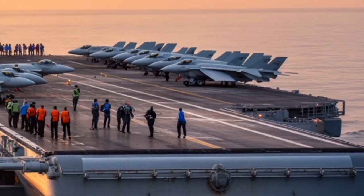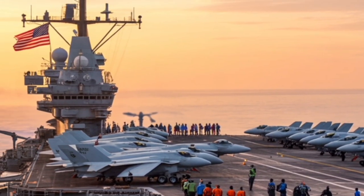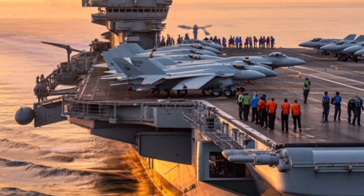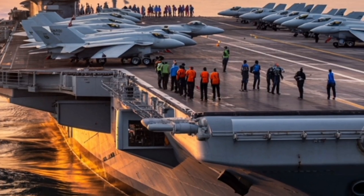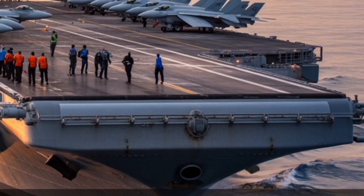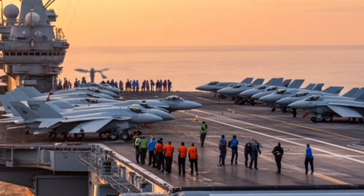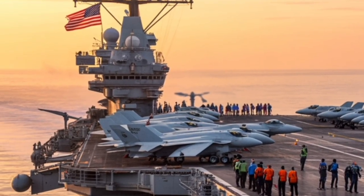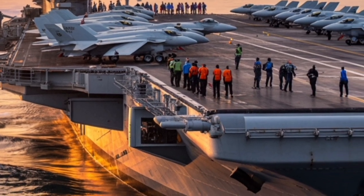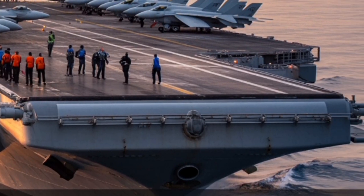The USS Abraham Lincoln is more than just a technological marvel, it is a strategic asset that embodies decades of naval innovation and operational experience. Its nuclear propulsion provides unprecedented mobility and endurance, its flight deck and air wing enable projection of power across great distances, and its defensive systems and redundant design ensure survivability under adverse conditions. Its ability to carry out humanitarian missions alongside combat operations further highlights the versatility that makes aircraft carriers such an essential component of naval strategy.